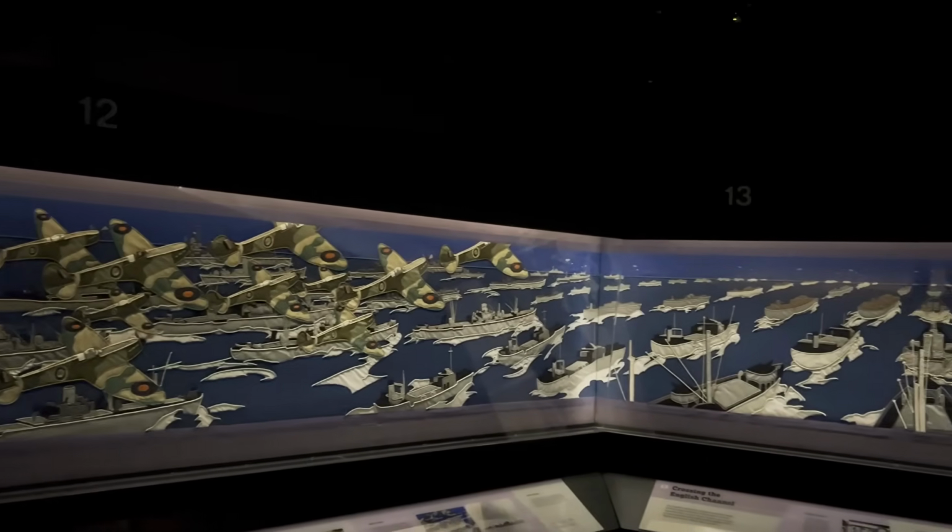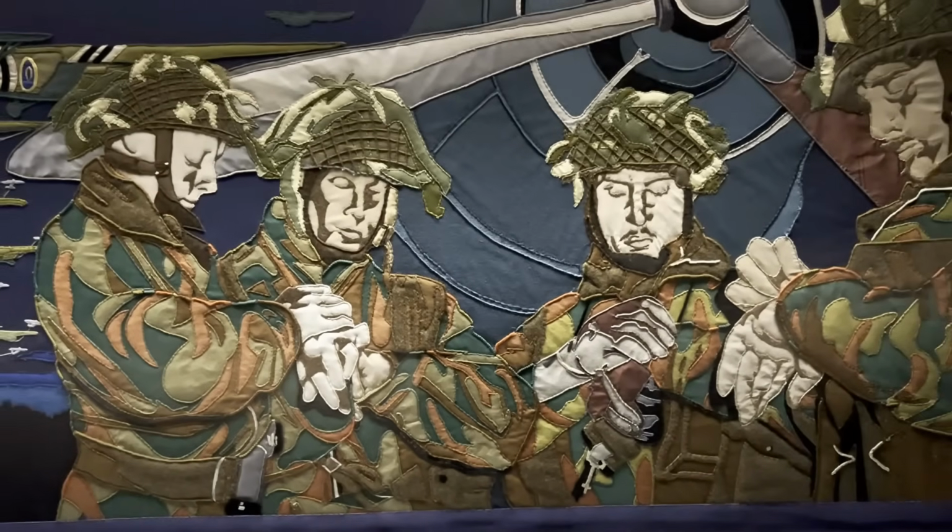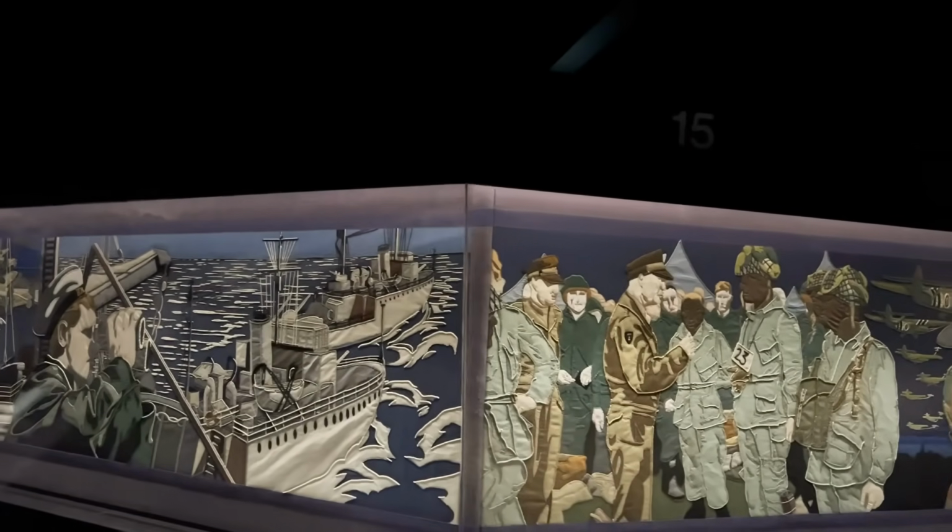You can see in the information boards underneath the panels of the embroidery some of the original wartime photographs that the artist used to make the panels, and I think this really brings it to life. You can see these are real people depicted in the embroidery, and you can compare the embroidery with the photographs underneath.